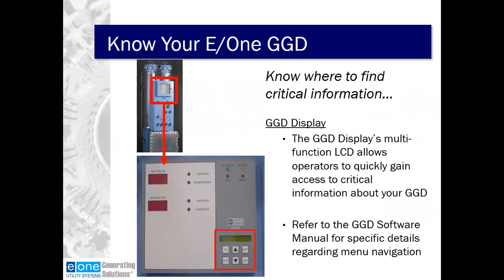Some more critical information can be found on the gas dryer display. So on the upper front of the unit, there's a small display door. Behind that display door, there's the display screen you see on the window here. It has pieces of information. We have the inlet dew point and the outlet dew point displayed, and several LEDs that indicate different pieces of information to you. The lower right-hand corner of that display is a multifunction LCD display. And through that multifunction LCD display, operators can quickly gain access to some other critical information about your dryer, such as what software version you're running, what the version of processor you're running, the version of the I/O board, what the fault log is.